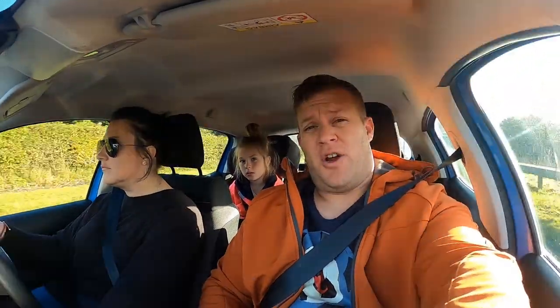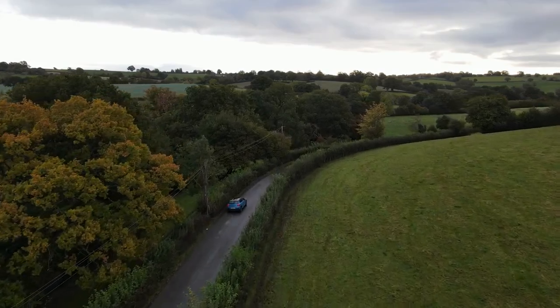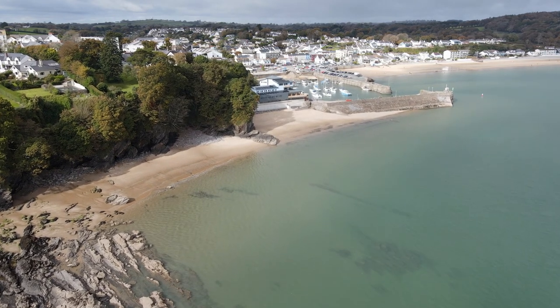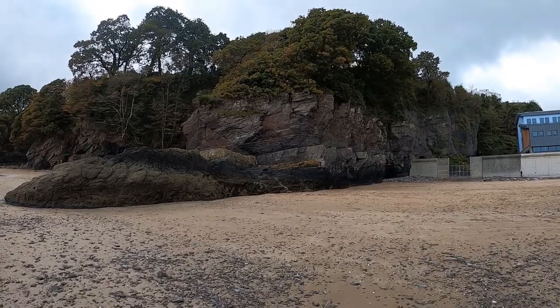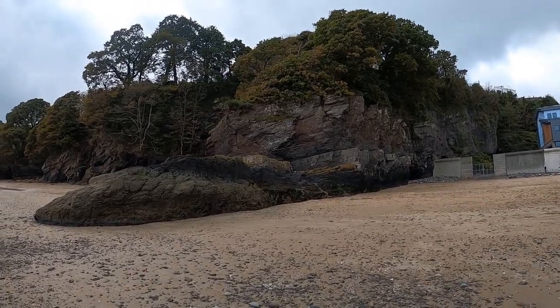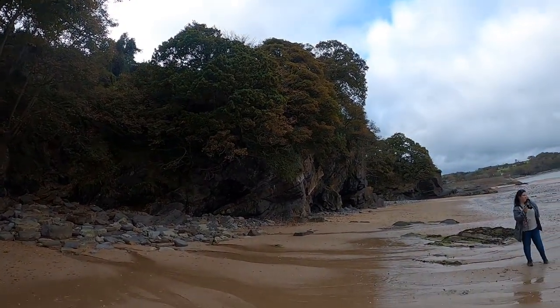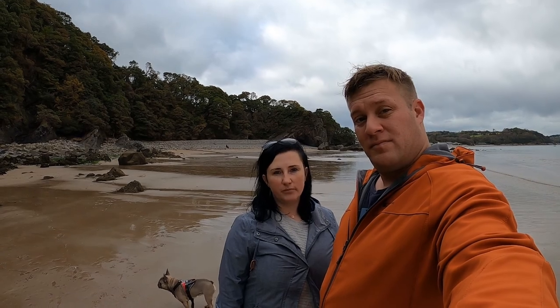Just jumped in the car and we're going to pop over to Saundersfoot and show you the different areas that are there. Okay guys, we've now arrived at the southernmost part of Saundersfoot Beach. It is an amazing place and it's worth it to come, visit and explore.